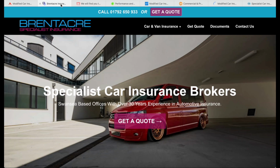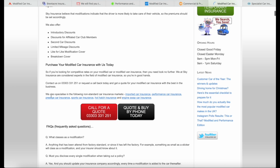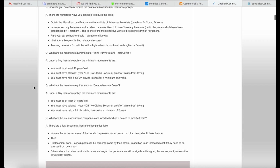So, for example, Brent Acre was saying that they couldn't really do a multi-car policy and they don't often offer discounts for multiple cars, whereas A-Plan were telling me that, yes, we normally offer a discount for multiple cars. So, yeah, again, it depends on what your needs are. And there's an FAQ on here, so it kind of shows what you need. So again, minimum of 19 years old with 1 year's no claims, and you've been driving for 2 years. So those are the minimum requirements of the Sky Insurance policy.